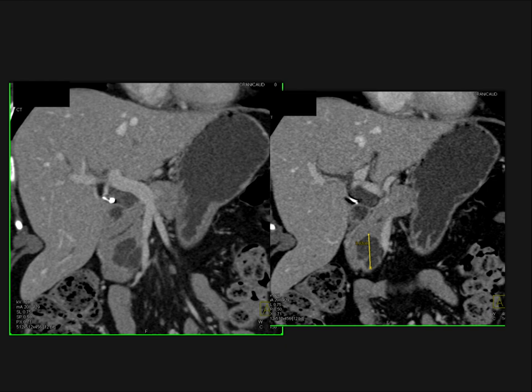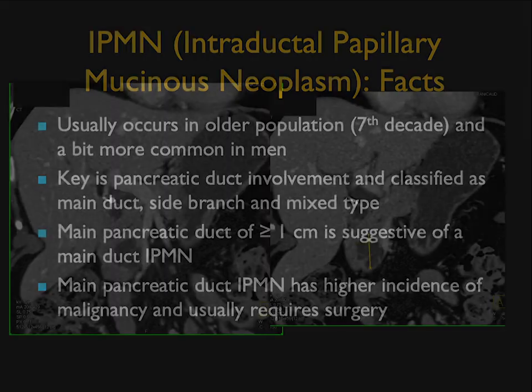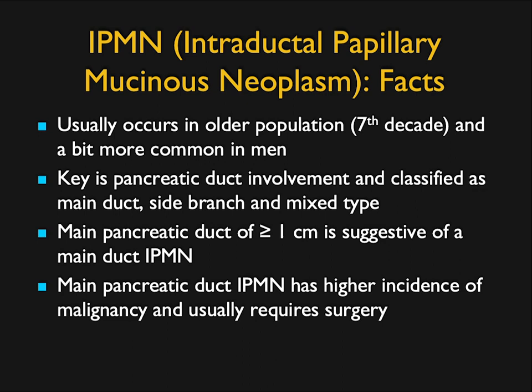But how do you manage these patients on a day-to-day basis? Do you follow up everybody? You're going to follow up 5+% of patients forever? Do you need to follow them forever, or is it 2 years? Is it like a lung nodule? What is it? Well, IPMNs, some facts.